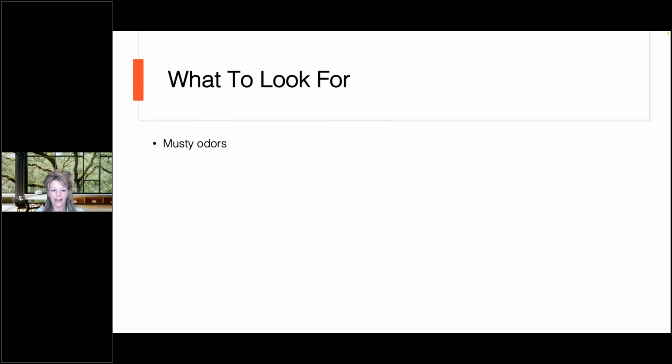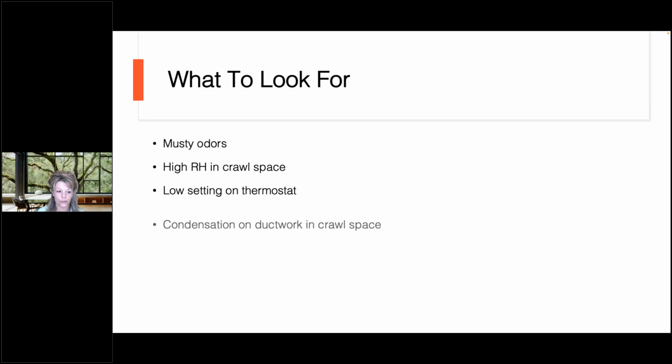So what to look for? Obviously, musty odors is a big one. If you look at a lot of times how homeowners finally go down the pathway of purchasing a residential commercial grade dehumidifier, musty odors is a lot of times what they'll start talking about, what's going on in their home. There's high RH in the crawl space. Obviously, we want to be monitoring, metering to know what that RH is. If you walk in and they have a low set point on that thermostat, it's probably not a temperature issue. They're uncomfortable in their living space because of a humidity issue.